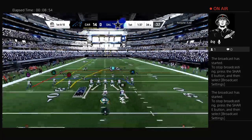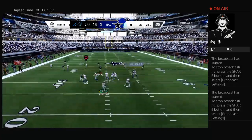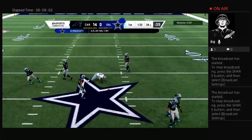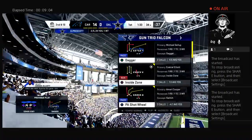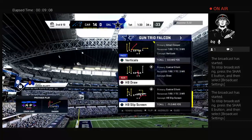From the 34 now, here's first and 10. Out of the gun, here's Prescott. And that is incomplete. He couldn't hold on through the contact. Brings up second down.